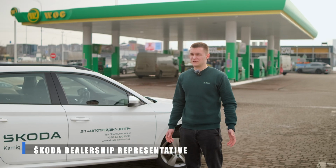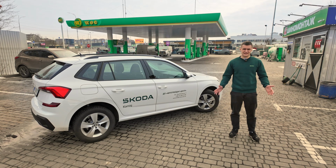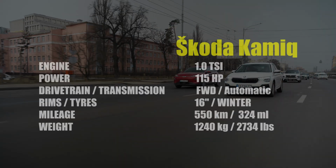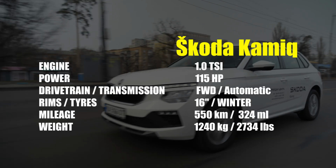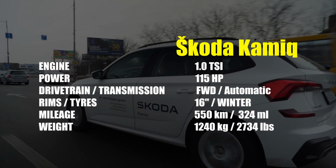Good afternoon. My name is Vladislav. I represent the Auto Trading Center dealership. Today we are going to test fuel consumption. We brought the 2025 Skoda Kamiq for you with a 1.0-liter turbo engine and a DSG-DQ 200 automatic transmission. I hope we'll show a good result and compete well with our partners.